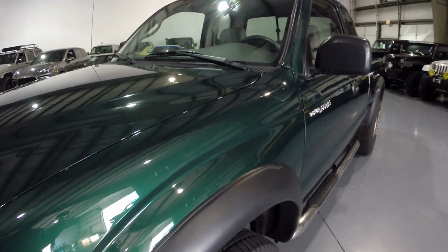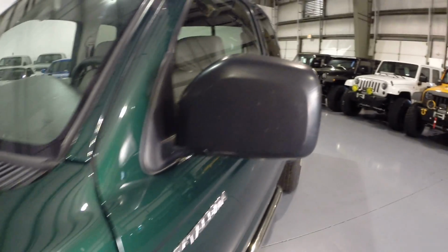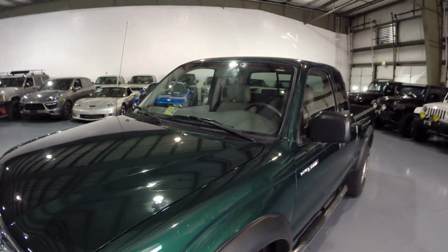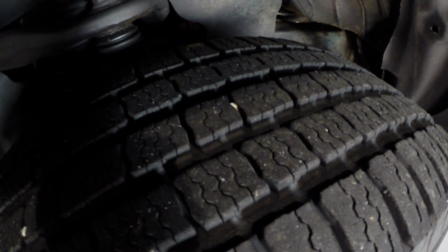I believe this truck was garage kept just judging by the non-fading of your flares. These seals here can get discolored and fade, along with your mirror housings and your door handles. Yeah, I would assume this vehicle was garage kept. Only 68,000 original miles. Very, very low miles. Your wheels are in great shape. You have Michelin tires with good tread, very smooth ride.